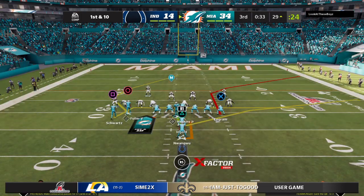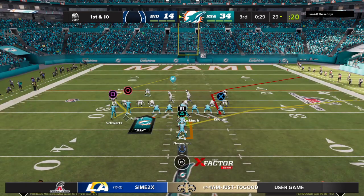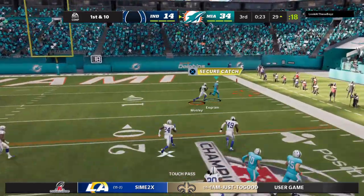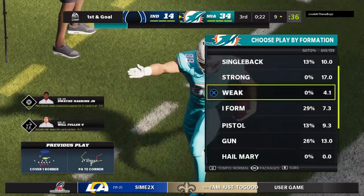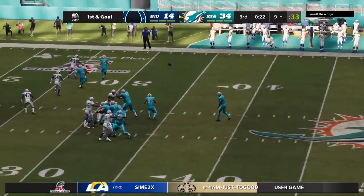So 1st and 10, and if they score on this drive, we might have to start digging in for second half blowout material. Now they'll look to Haskins to throw it. Open man right side is Ingram. He'll head out of bounds inside the 10, mark it down at the 9. The end result, 21 yards.